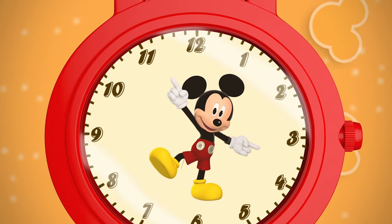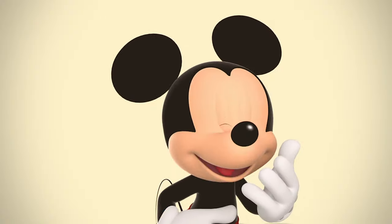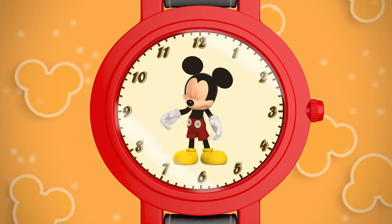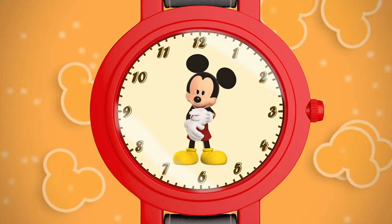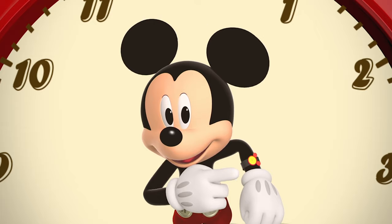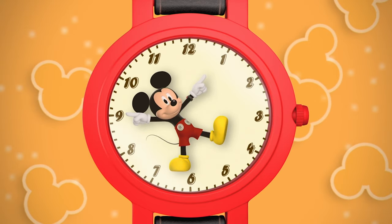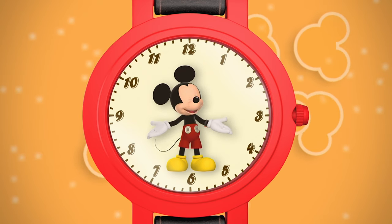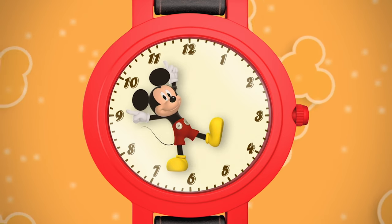Tick tock, tick tock. Aw, there are 12 numbers on a watch or clock, and they are arranged in a circle. My watch has two hands, like me. Tick, tick, tick. And they point to the numbers, which help us tell the time of the day and night.